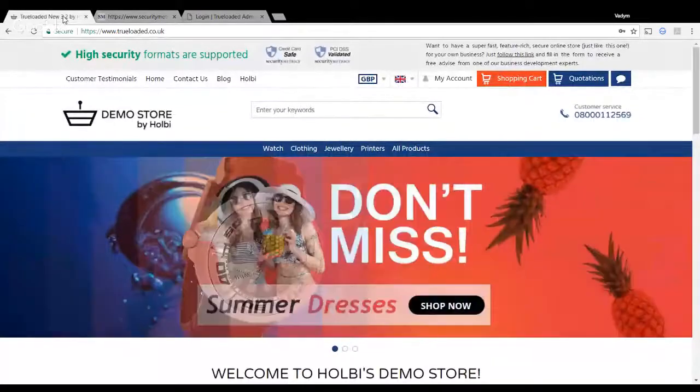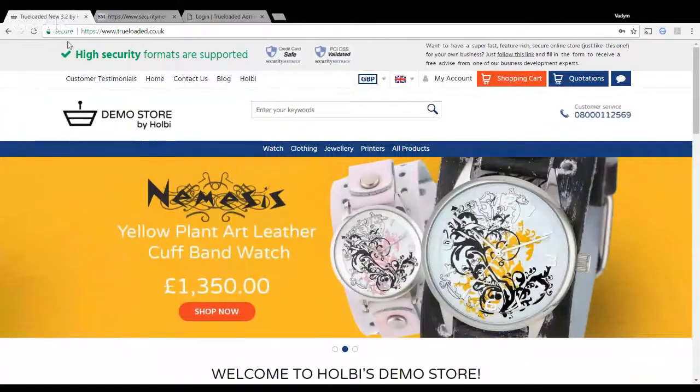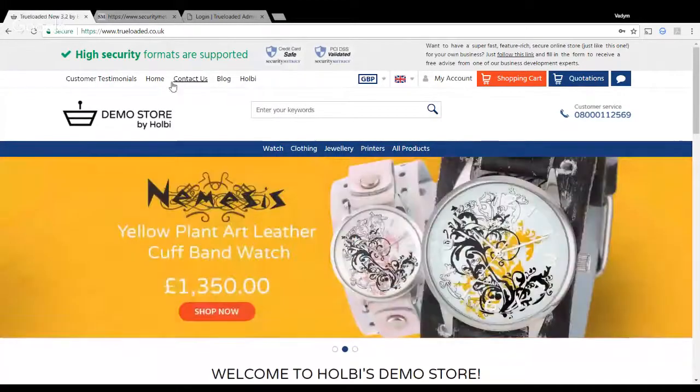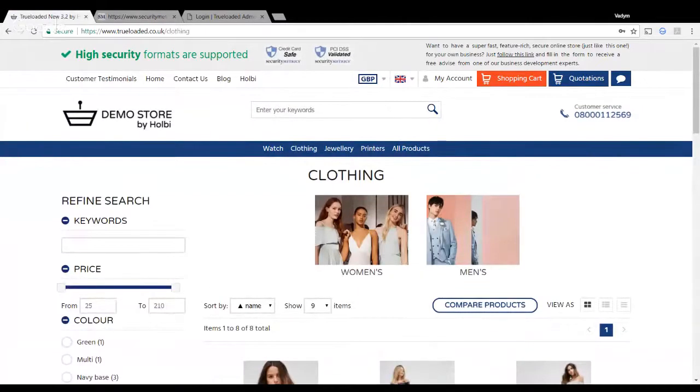Now, the next thing is that TrueLoaded is fully optimized and ready to use secure links. Every link in TrueLoaded would be HTTPS, where S stands for secure. As you can see, as we go through the website, it's all HTTPS, which means that any and all bits of information that go from your browser to the website are safe and secure. The information is private when it is sent to this website, as it says here.